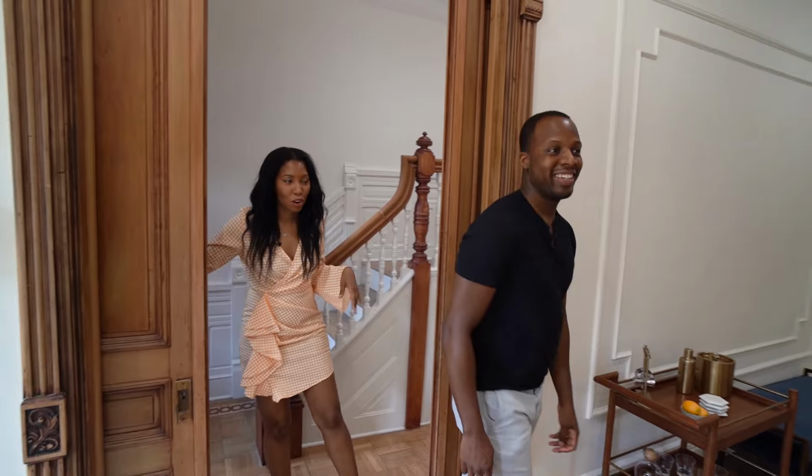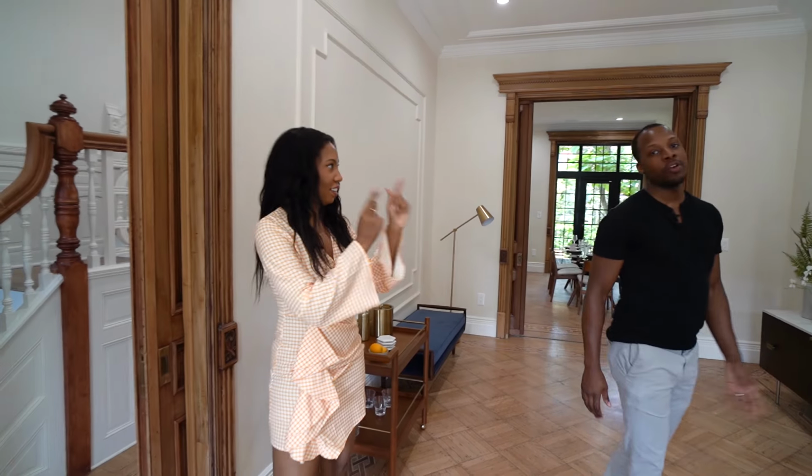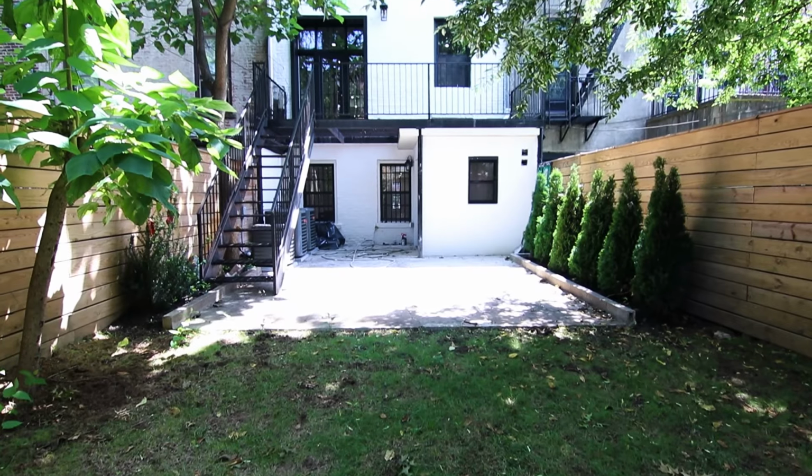That completes our tour for today. Yes, thanks for visiting. So let's recap. This is a 4-story brownstone in Bedford Stuyvesant, the heart of Stuyvesant Heights. This is 5 bedrooms, 4 bathrooms, 3,600 square feet with backyard space.